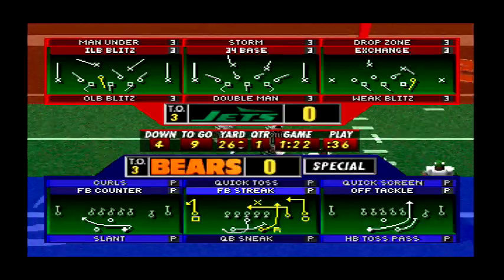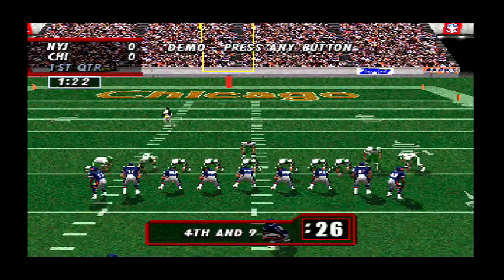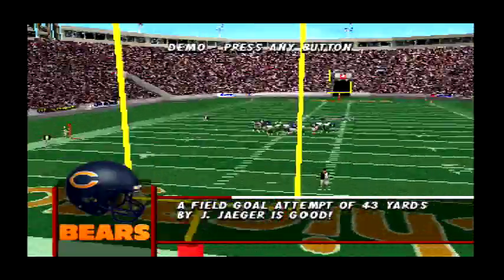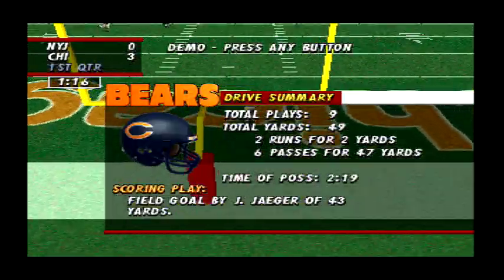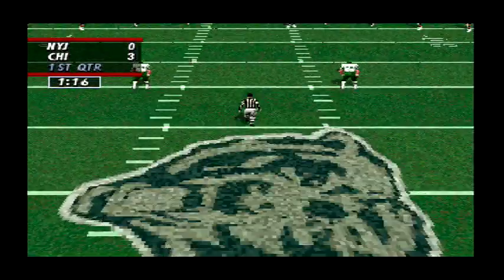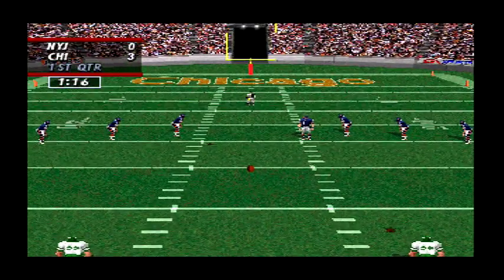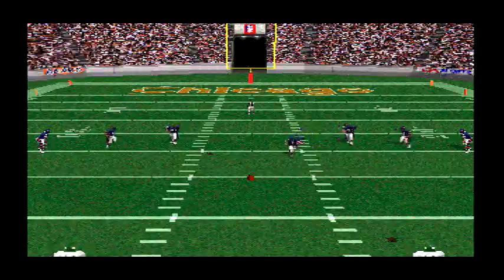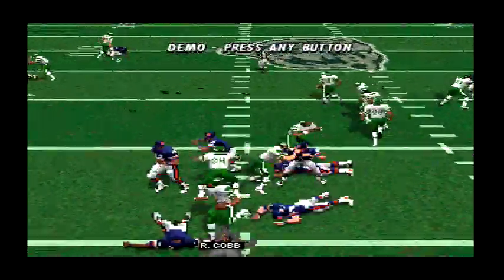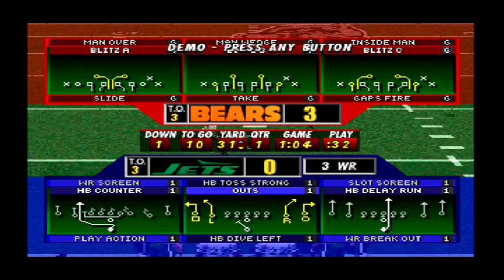Incomplete. That brings up 4th and 9 at the 26. It's good. Let's take a look at that scoring drive. Jaeger back to kick it off. It's 1st and 10 on their own 31.